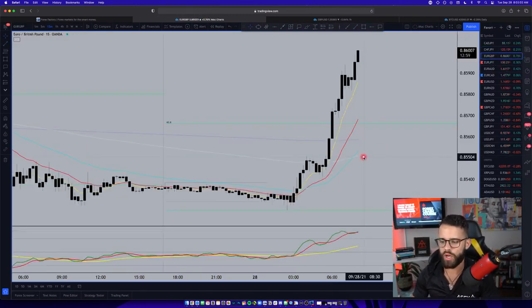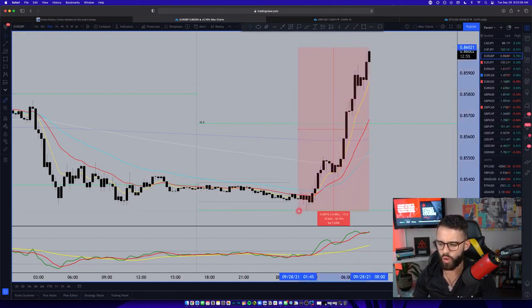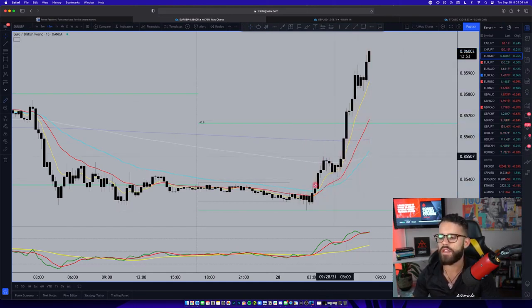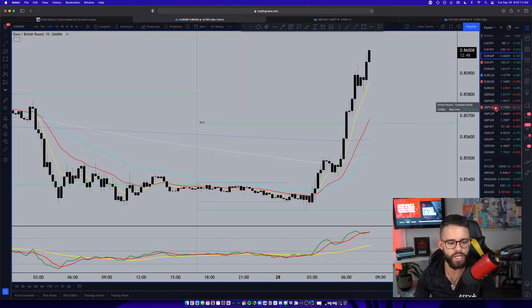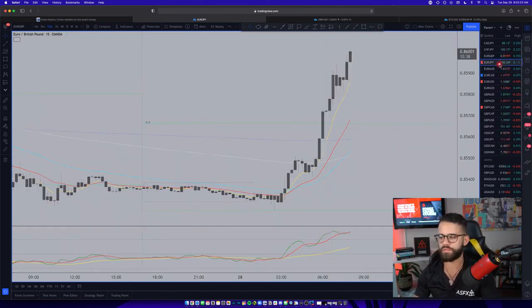Euro GBP, if we go to the next pair, big move today. Almost double ADR. ADR is only 40 pips. It's moved almost 80 today. This comes as we've seen a lot of the GBP pairs move down. We're going to get into the GBP pairs in a second. That's where you'll see James's trade today on GBP CAD. All of the GBP pairs falling, which is naturally pushing Euro GBP higher. So there was really nothing to do with this since I've been awake, since I've been at the desk today.